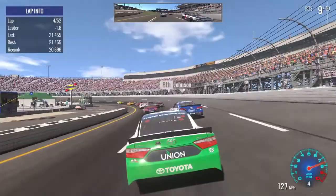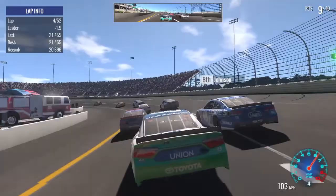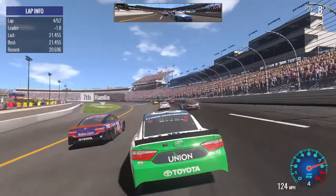I have not had, like, a completely dominant season. I've only won one championship out of these two seasons that I've actually completed. This is the third season and the last for NASCAR Heat Evolution. I'd like to have a dominant season, at least by race 12, be the point leader, and then just lead the points the whole way.